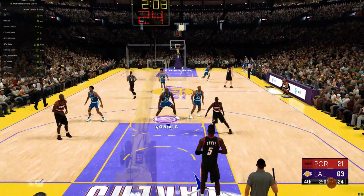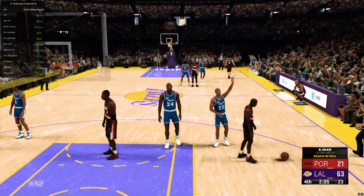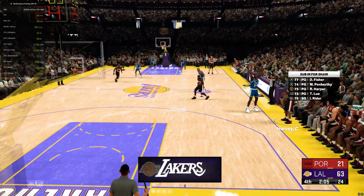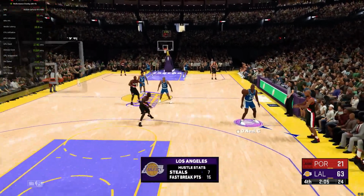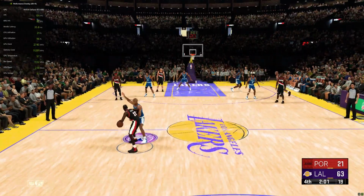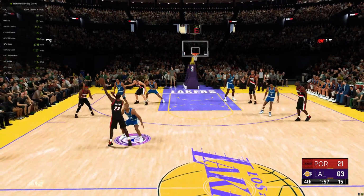And now we'll get a perspective here on how the hustle game has been going for Los Angeles. And they've shown great focus on the defensive end, putting constant pressure on the ball and really disruptive in terms of what they've done defensively. And another theme in this game, to me, guys, has been how lethal they've been in transition. Attack on the break and make sure you convert.